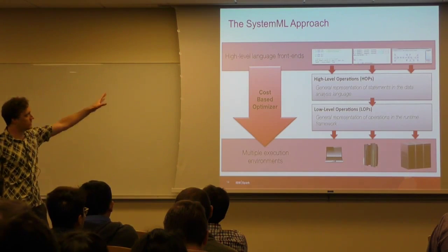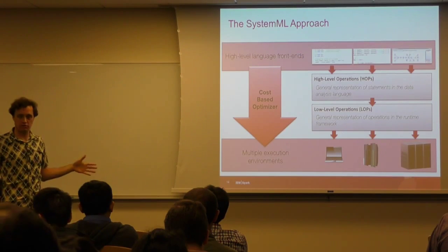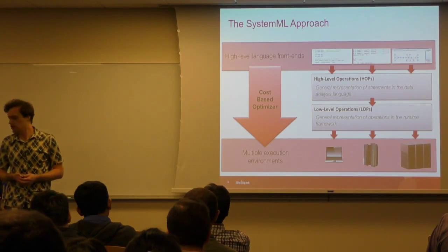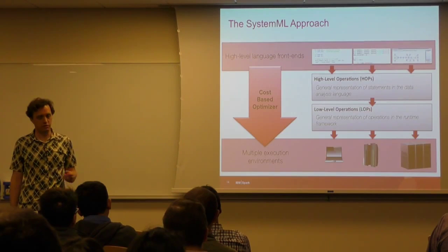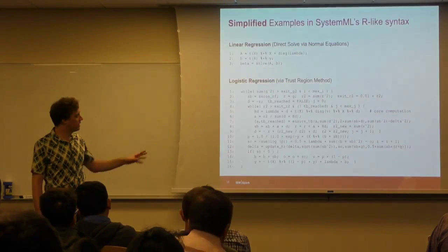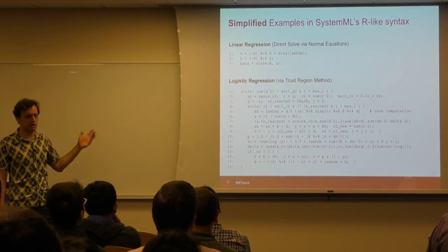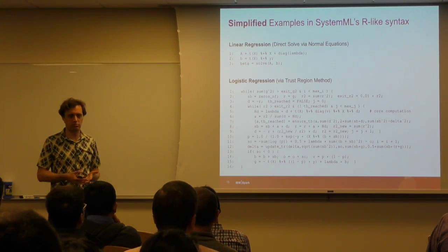The goal here is to provide the experience of coding in a high-level language with the ability to scale along many different dimensions to many different data characteristics so that we can close that loop and enable faster iteration. Now, the specific high-level languages that we have are powerful enough to implement many different kinds of machine learning algorithms today, and we continue to expand those languages. Here I have some pictures of our R-like language dialect, in the context of two different algorithms. These are two variants of linear regression. The one on the top is using the direct solve method to construct a system of linear equations.